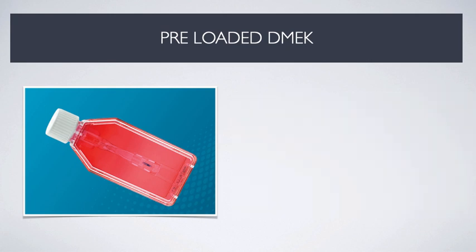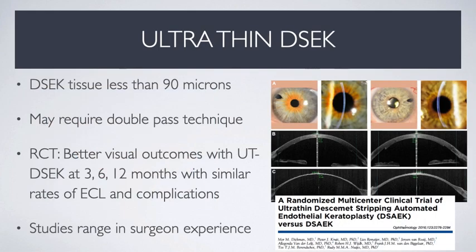But that really takes off a good 15-20 minutes of the prep that surgeons would have to do during DMEK. That's what we all had to do in the very beginning. And so this preloaded DMEK can take at least one aspect of the learning curve off the table. There's some other options too.